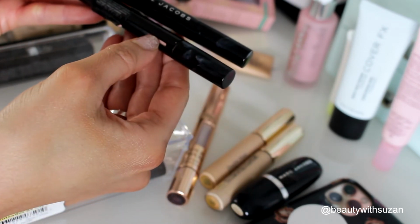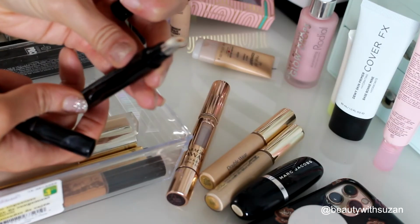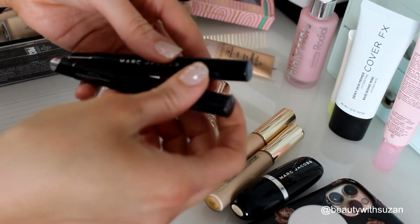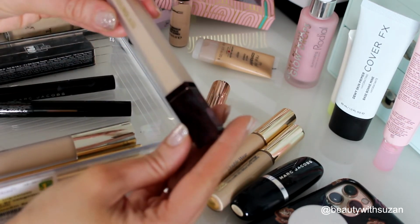I use the Bright Idea under the eyes, and I use this one to color correct on my chin or around my mouth area. They have a cool tip applicator. I really love them. They're very lightweight, like a gel consistency. They blend beautifully, so I'm keeping those. I'm also keeping this Hourglass.